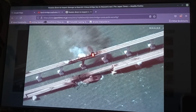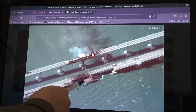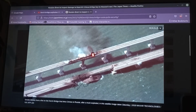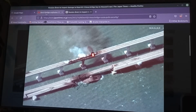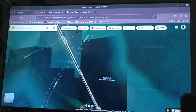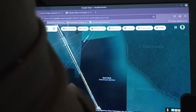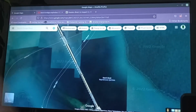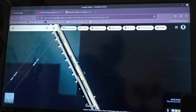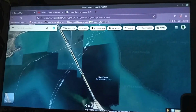It looks to me like somebody had a cruise missile, sent it there, and just about missed. And the curious part about that is that it's on this direction of the bridge. Because if you take a good look at that part of the bridge, right about here, right about there, we've had an explosion. Okay, let's zoom out.